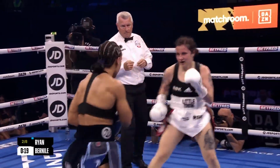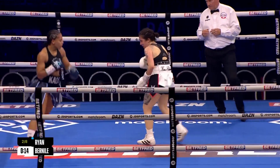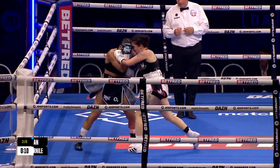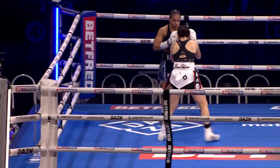Good left hook, right hand, and a roll again there. Need to come back with that right hand there, though. She made the movement, made the space for it. It'll be interesting to see the toll that the bodywork from Ryan takes on Bernile as the rounds go on.